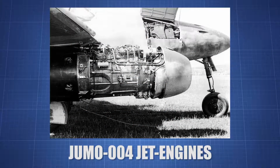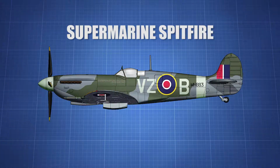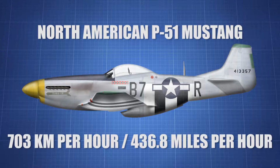The Schwalbe has two Jumo 004 jet engines, which make it possible for the plane to fly at 900 km per hour or 559.2 miles per hour, compared to the Supermarine Spitfire, which flies at 584 km per hour or 362.8 miles per hour, or the North American P-51 Mustang, which flies at 703 km per hour or 436.8 miles per hour.